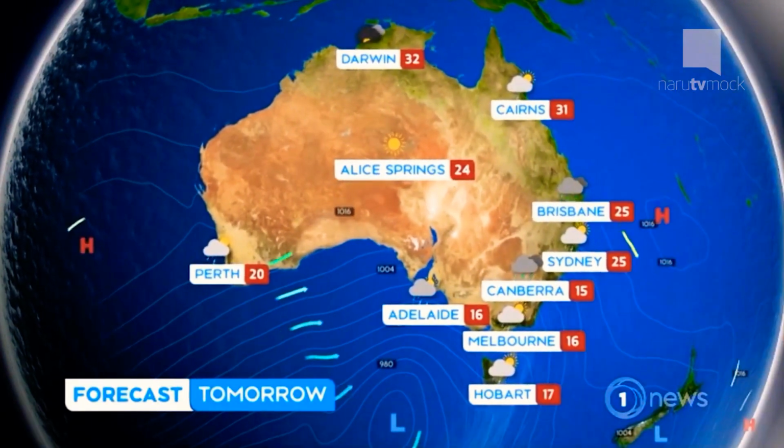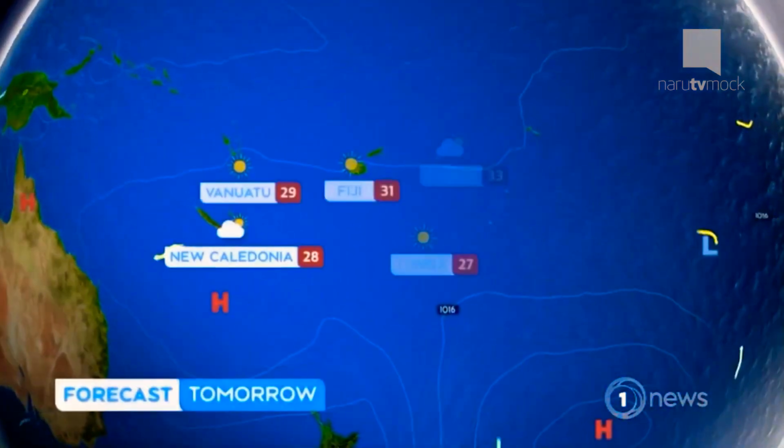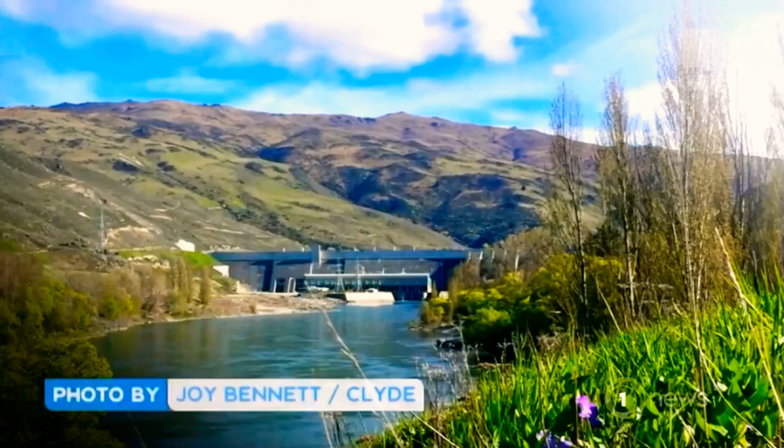Here's Australia, showery to the southeast, better towards central areas. And to the Pacific Islands, most are in good shape. You just see one or two showers, perhaps towards the Cooks, but in fine-looking shape.